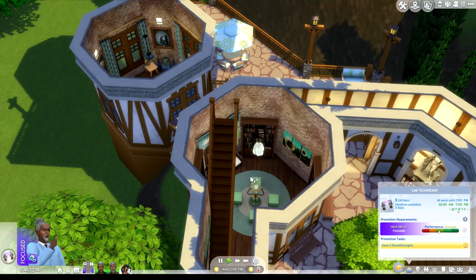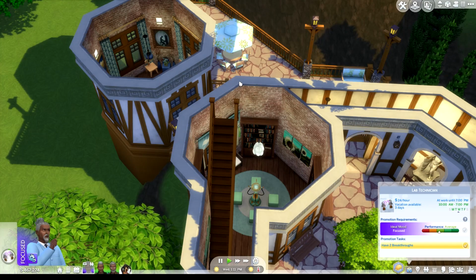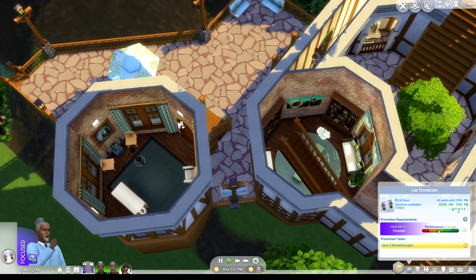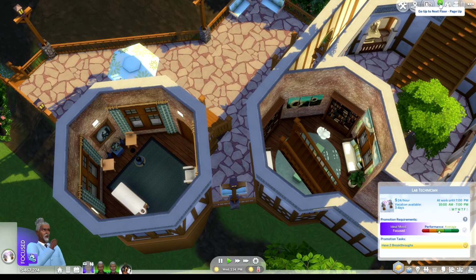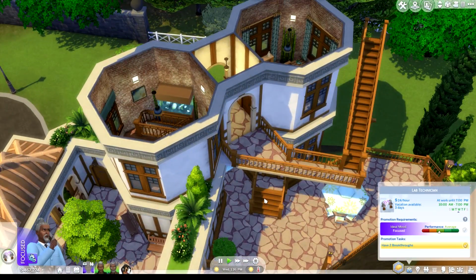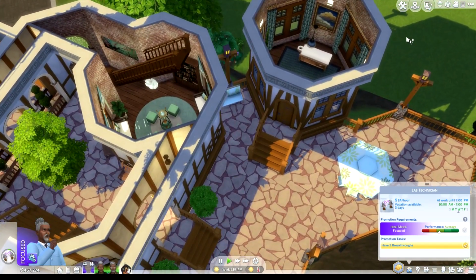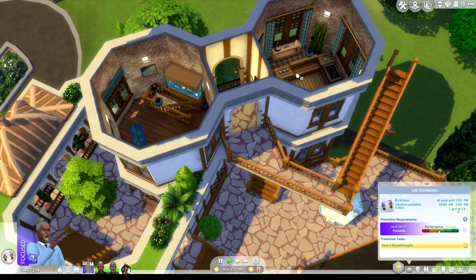And this part of the building is basically anything to do with relaxing. So we have the little bubble machine that came with City Living, and here we have some massage things that came with Spa Day. And then you can also take the stairs in the building here, and then you can go all the way around and go up a bit more.